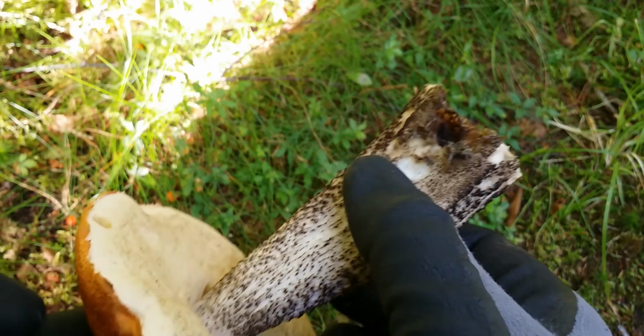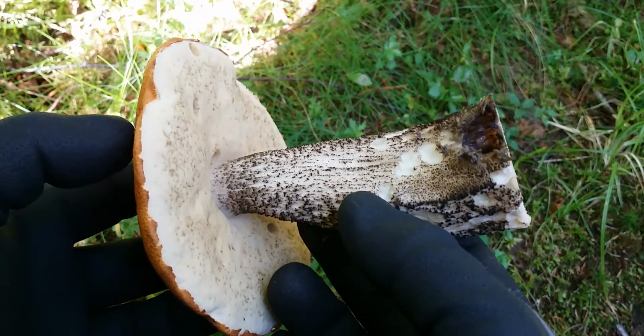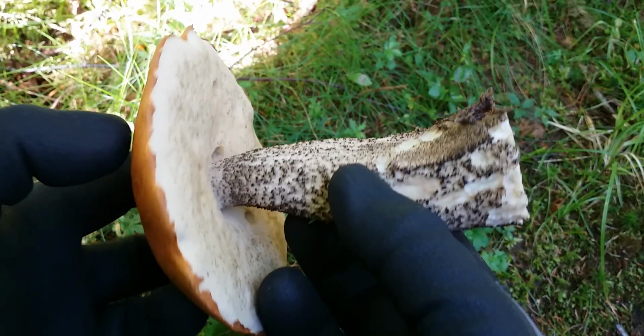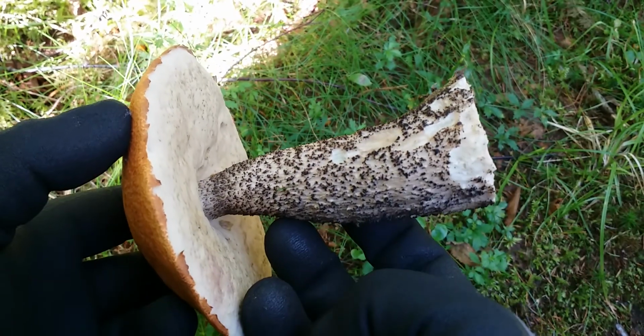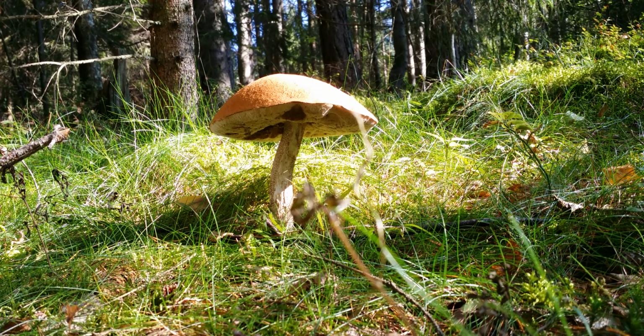This is a bolete, so more often than not it'll be rotten, like this one. Although, this one's not the worst I've seen. They're usually completely black on the inside. They look pretty nice though. Looks like bread.